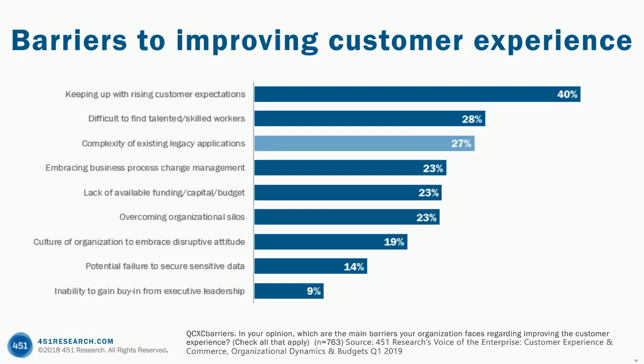So this is one data point that I thought was interesting. We asked organizations what barriers they face to improving customer experience, and the third answer from the top, at 27%, was complexity of existing legacy applications. So I thought that was interesting, again pointing to the fact that legacy environments also have some challenges.